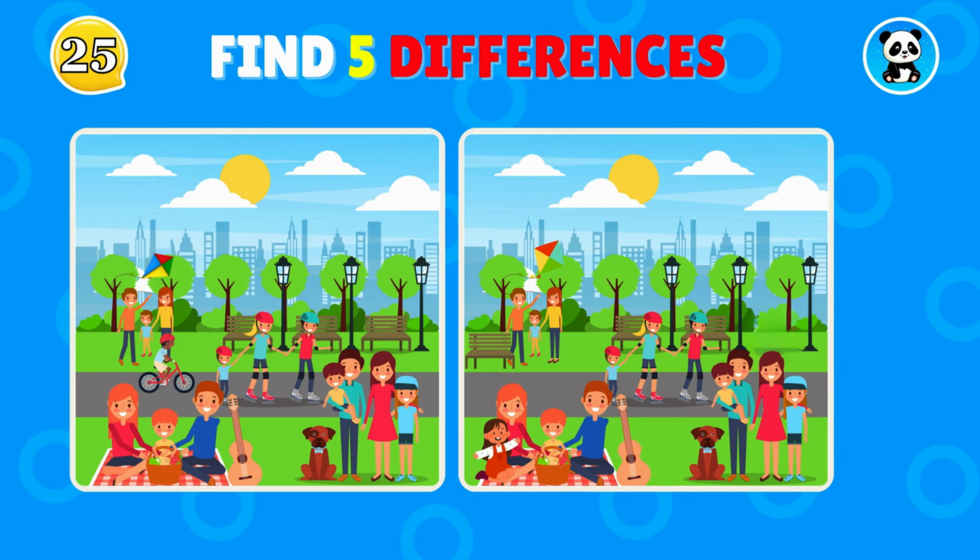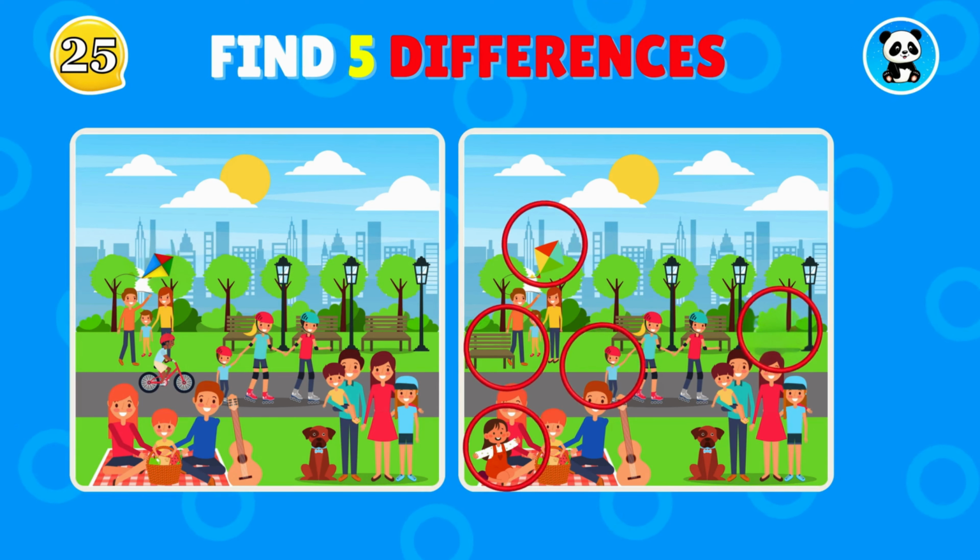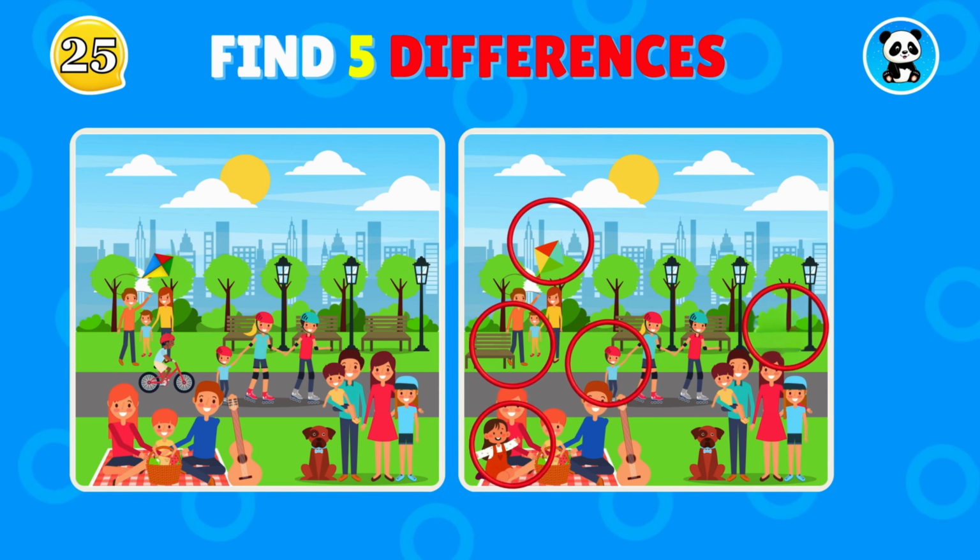Can you spot the 5 differences that are making these pictures unique in their own way? Great job. The differences are here.